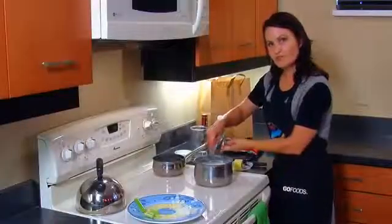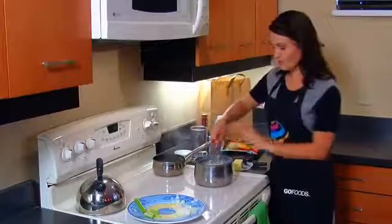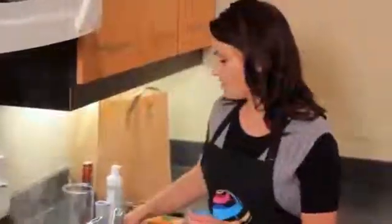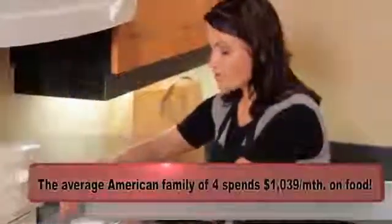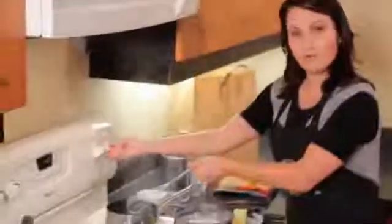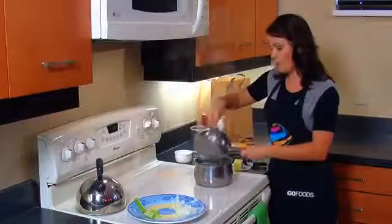Something else you might have noticed is that the cost of food has been going up. I did a little bit of research to find out what really is happening with the cost of our food. What's the percentage of how it's gone up? There's a survey done every month to determine how much money people are spending on food. And the survey showed that the average American family is spending about $1,039 every single month to eat. And that does not include the food that they are getting eating out, or the grab-and-go convenience foods that they're getting when they don't eat at home.